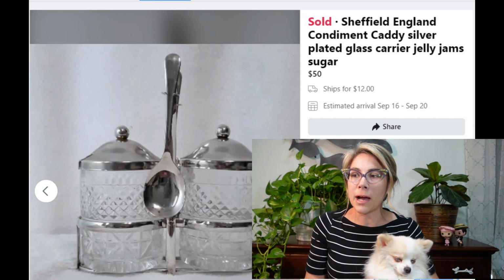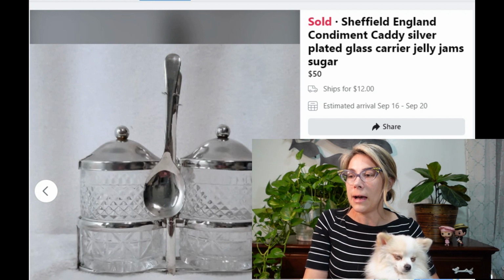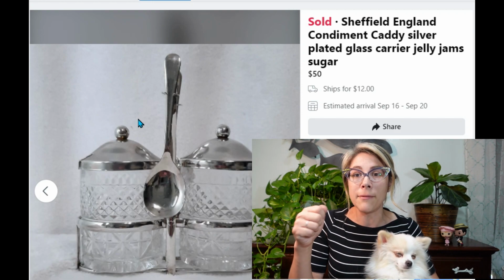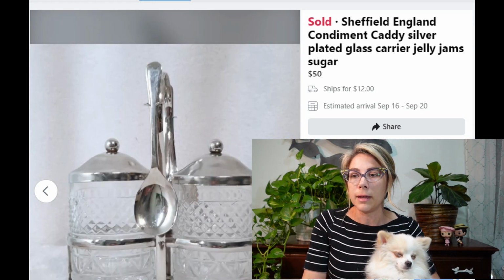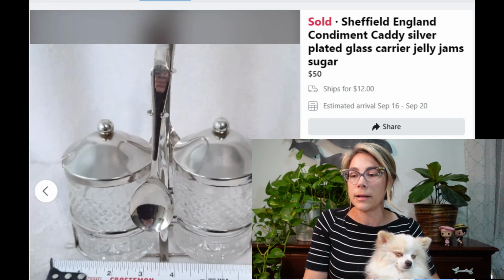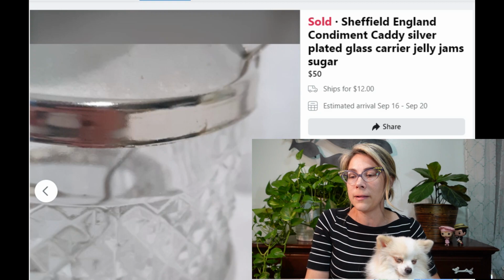Okay, and I paid $7 for the Sheffield England condiment caddy jar. I'm not sure exactly what it was for, if it was for jellies, jams, or sugars, but it was really pretty. It was pretty heavy, pretty hefty, and I was so scared that I was going to break it every time I handled this because, like Bart Simpson, I have butterfingers, a different kind. Anyways, this sold for $50 on Facebook Marketplace, and it was just adorable. It reminded me of Downton Abbey or something like that.